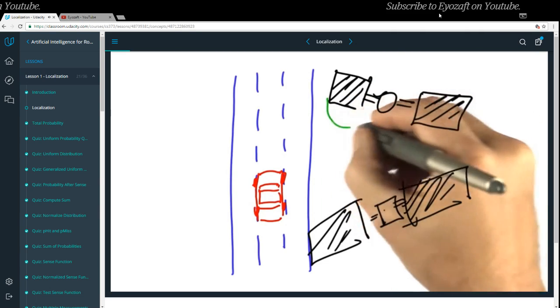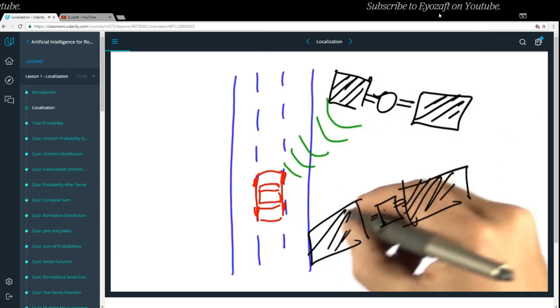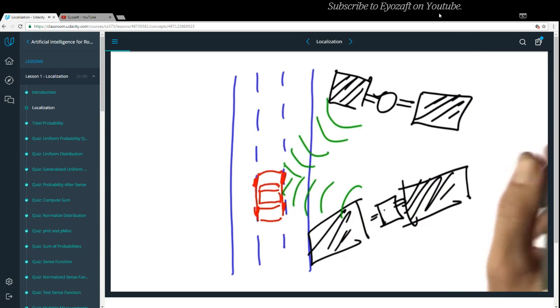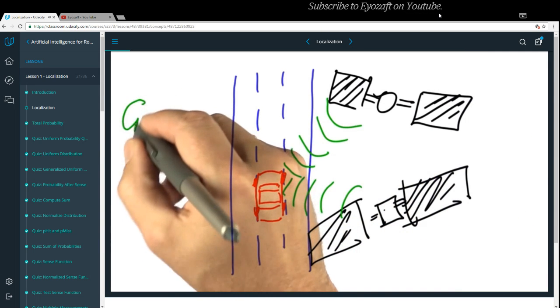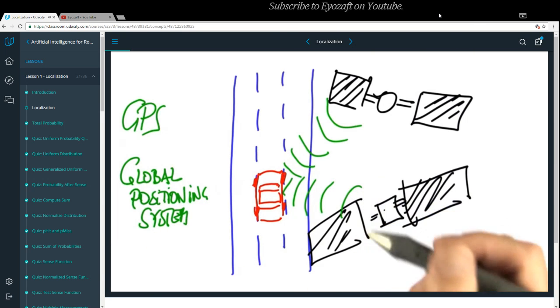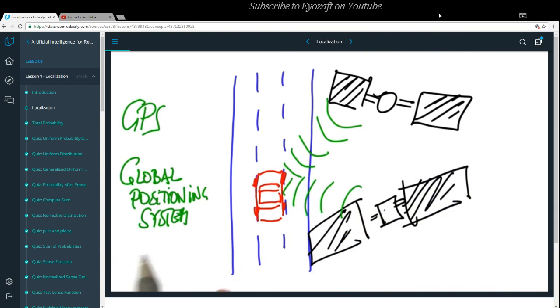Now, the traditional way to solve this problem uses satellites, and these satellites emit signals that the car can perceive. That's known as GPS, short for Global Positioning System. And it's what you have in your dashboard if you have a car with GPS that shows you the maps and shows you where you are.